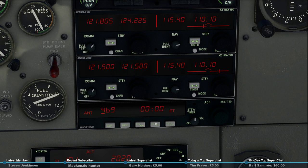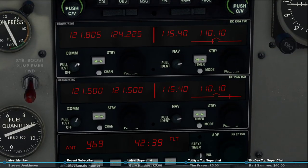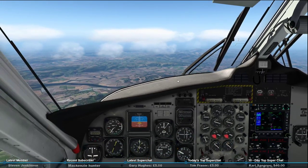Lapse timer. That's just your lapse timer. It's probably staring me right in the face. Timer. Standby. No, I can't see any DME there.